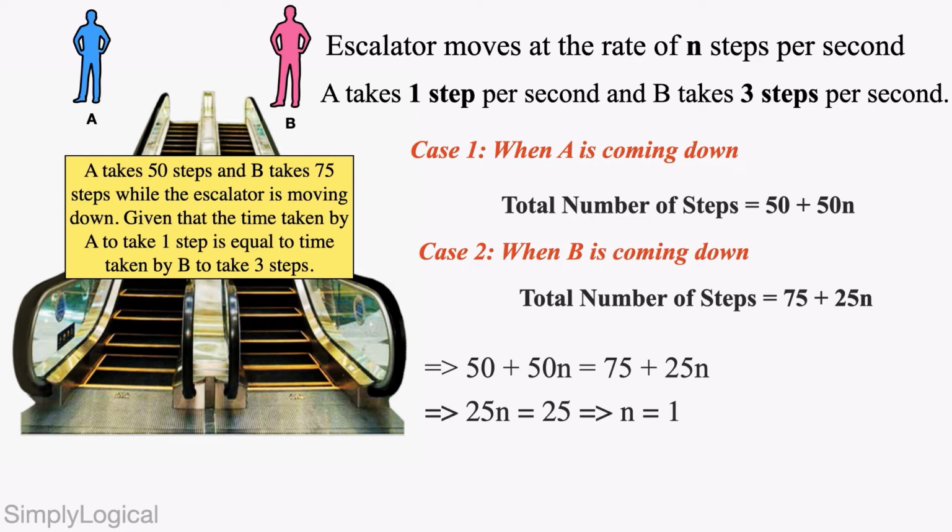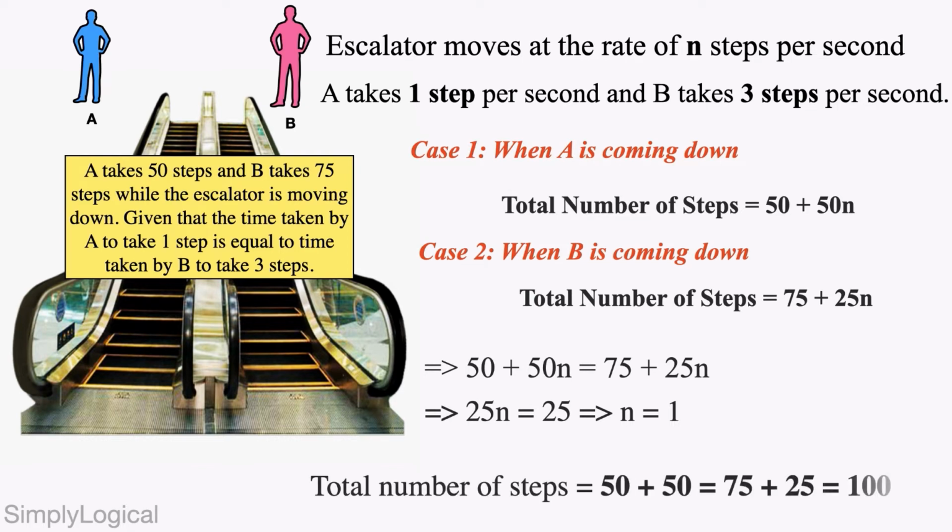So for the total number of steps, consider case 1. According to case 1, the equation is 50 plus 50n. Now substitute the value of n: 50 plus 50, which is equal to 100. So the total number of steps is equal to 100.